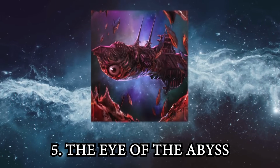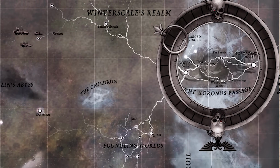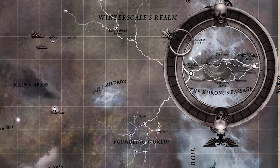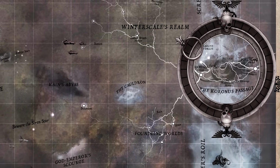Number 5. The Eye of the Abyss. For this entry, we're going to be diving back into the Calexis sector, one of the most dangerous and mysterious sections of space within the entirety of the 40K universe.